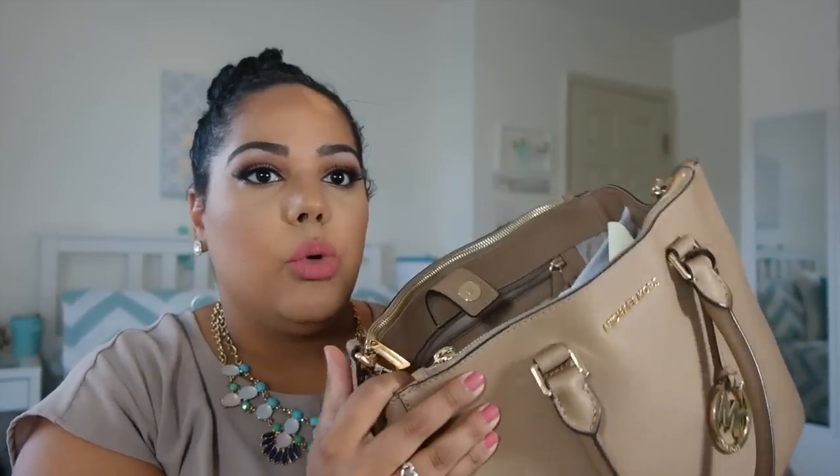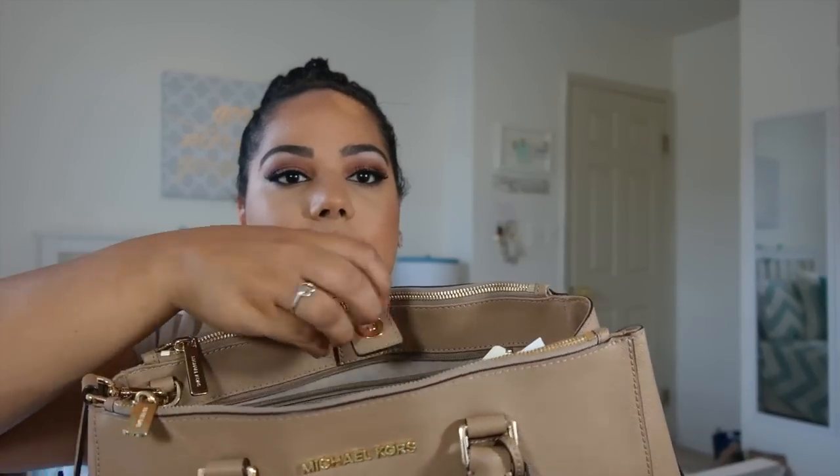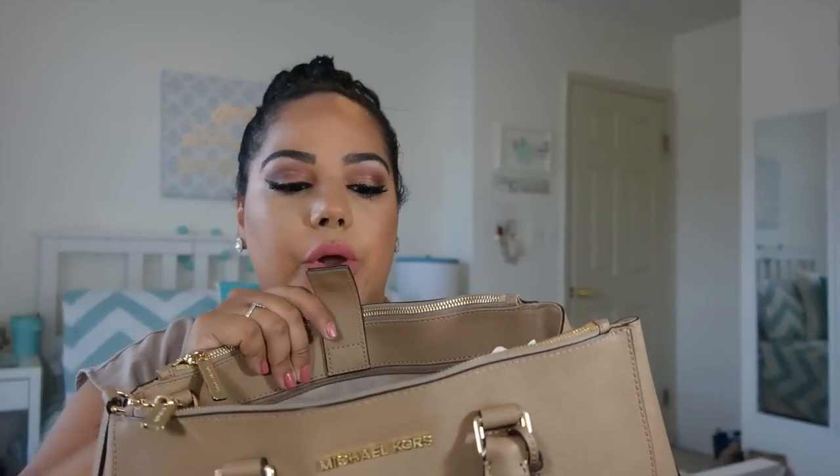As you can see, it has one big compartment here in the middle with this little clip. And then it has two zippers right here, as you can see. And it does have some inside pockets where we're going to go and see what's inside. So I'm just going to pull out things randomly. I have to clean out this purse.